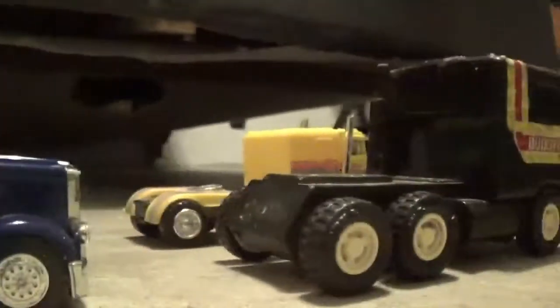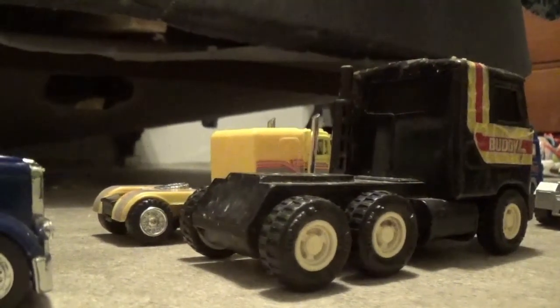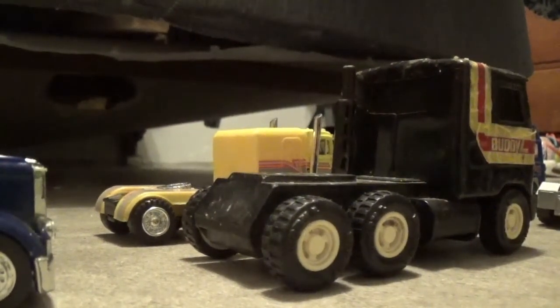Today we're gonna drag race some big rigs here. And one of these guys, only one, will go to the playoff race. Let's see who's gonna do it. And let's get started.